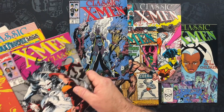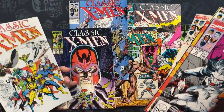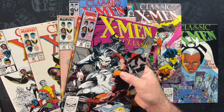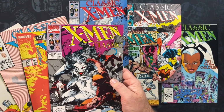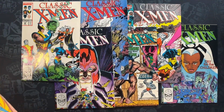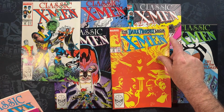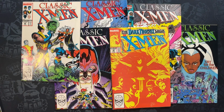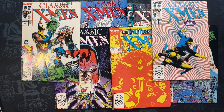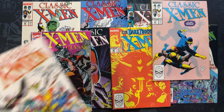Number 6. Let's go with the Magneto cover as number 6. Gosh, oh wait. This is the one I had to decide, so it had to be number 10, right? Number 5 is going to be the Wolverine with a robot Hulk head on a pike. Number 4 is going to be this Dark Phoenix Saga issue. Number 3 is going to be the cool Proteus hypnotic circular cover. Number 2 has got to be the Wendigo cover. And was there any doubt, the number 1 Classic X-Men cover is number 1.